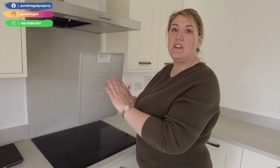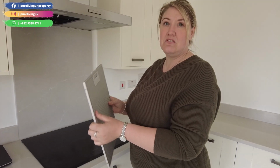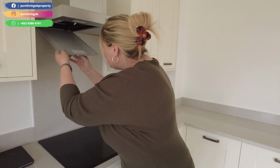Over time with cooking they will get greasy, so we do just recommend warm soapy water and leave them to stand and drain. We do advise not to put them in the dishwasher because they can bend out of shape. So just warm soapy water to clean those.